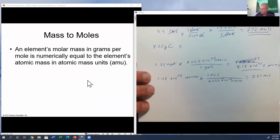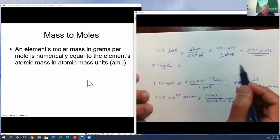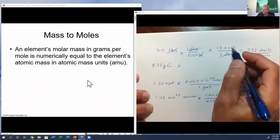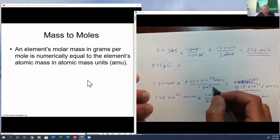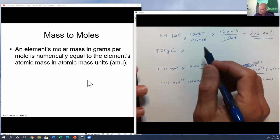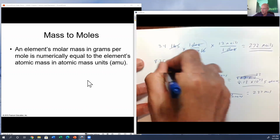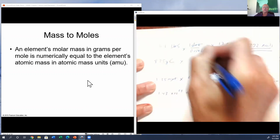Let's go on. The step we just did is kind of like the second step. Remember, 1 dozen is 12. Avogadro's number is 1 mole. So that's analogous to this. The other step that we have to do is this first step. How do we convert between grams of carbon and moles of carbon? How do we convert between pounds of nails and dozens of nails?